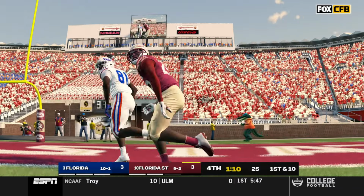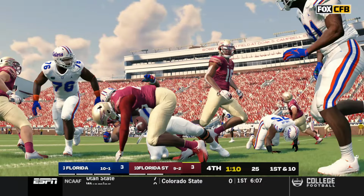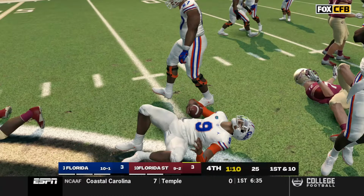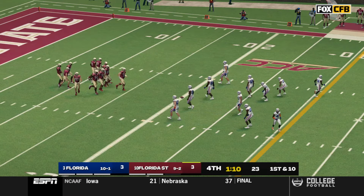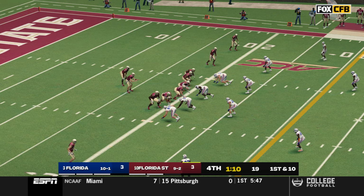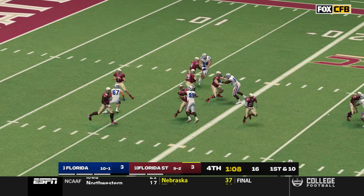Kirk, I got to ask you, are these two offenses that anemic or are the defenses that good? I think it's a combination of both. I think both of these offenses have shown at times an ability to execute and put points on the board, but they're playing against two really good defenses. We might have overtime in the back of our minds, but down on the field, that hasn't occurred to anyone. They want to end this thing in regulation. Just over a minute in the fourth quarter.